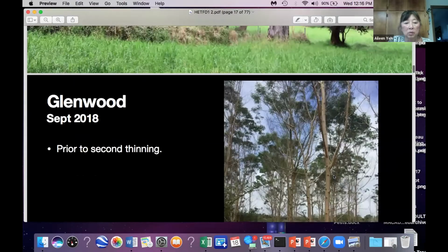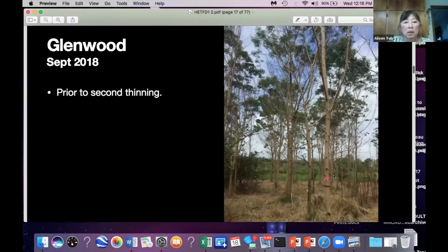And then in Glenwood, this is that. It's a wet site. And it was planted with the same. The next presentation will show you how the layouts are there. Block plantings replicated. And so this was prior to our second thinning.